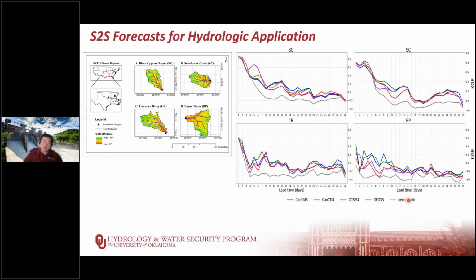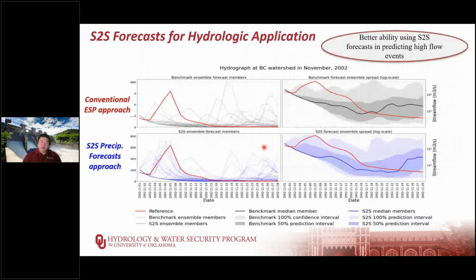And as compared to the benchmark, you will see that most of the models derive a higher KGE value, meaning the S2S forecasts show some skillful capability in driving these hydrologic models to obtain the streamflow prediction. And also, for single events, we can verify the S2S forecast capability in hydrologic application.